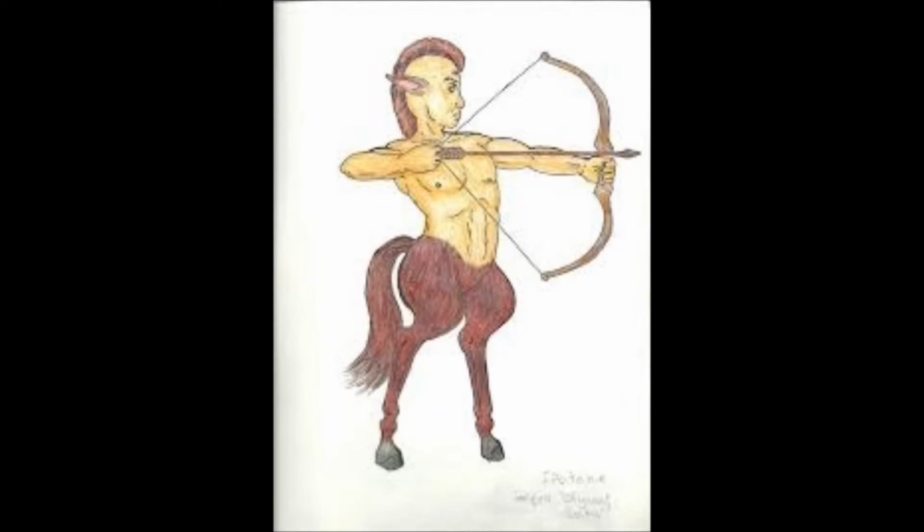Another centaur-like hybrid creature with just the back legs of an animal is the Epoteny. These creatures are human from the waist up, but have the hindquarters, tail, and ears of a horse. They're also believed to have been the original centaurs of myth.